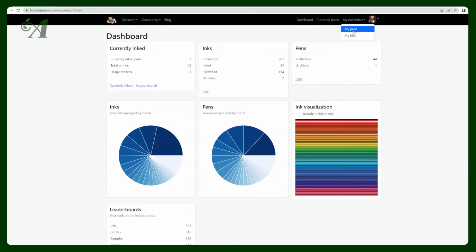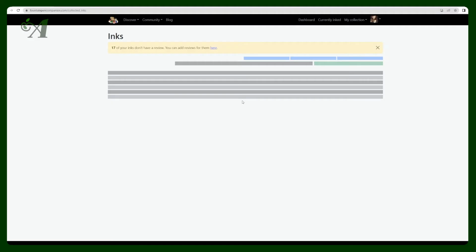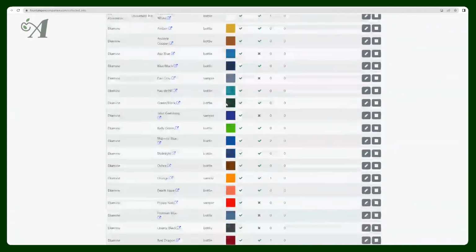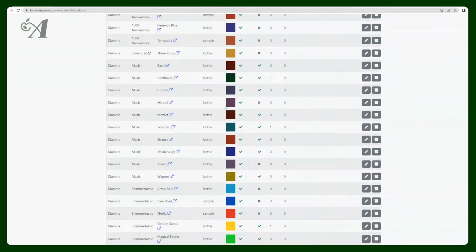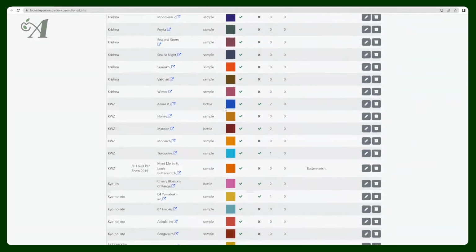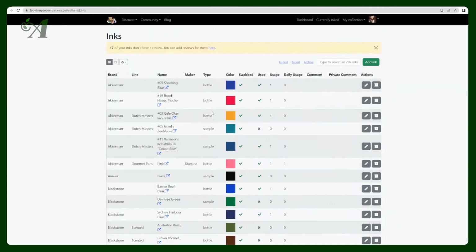True, Diamine inks is just so easy to. Oh, I'm not going to show you my pens because... Oh, that is also private for everyone, right? So nobody. Yeah, so for the inks you can decide if you want to make each entry public or private, but for the pens I thought, hey, I'm not giving out a shopping list for anyone to steal a pen collection, right? No, that's really clever.